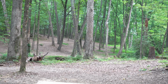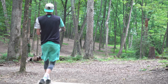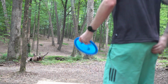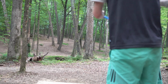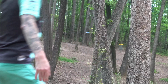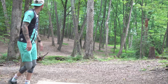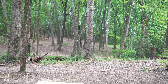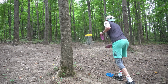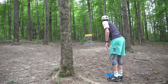So I'm gonna throw 2 shots here. I'm gonna start off by throwing this Stag, aiming at the tree that's kind of curved with a little bit of Annie. And it should settle up nicely by the basket. Kind of a bad kick, but I think we're pretty close to the circle. Good stuff.